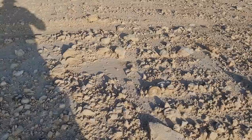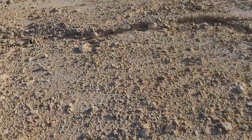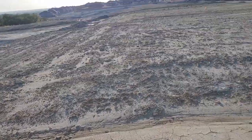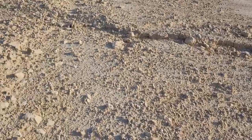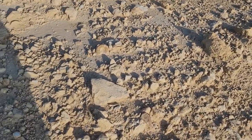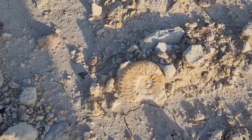Well, it seems that the wind is kicking up a little bit. I'm still kind of looking around and so forth. I lost Dudette. She's way down there. But this one might require the fossil happy dance. Check this out. Just sitting there.